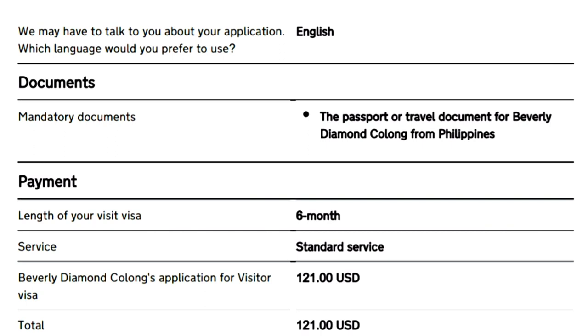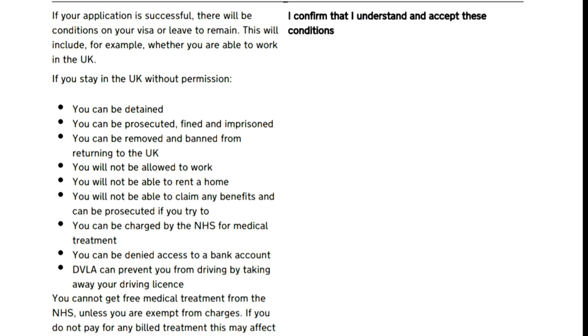And sa documents, they're gonna indicate there the mandatory documents that you have to pass, and that's gonna be your passport or your travel documents, okay? And also on payment, they're gonna indicate there the length of your visa, which is 6 months. If you apply for a visit visa, the standard one, and the type of service, which is standard service, and also how much yung fee. Okay, and you will sign the agreement for the application form. Okay, so that's it. That's how you actually fill up the application form.